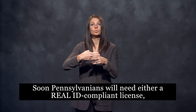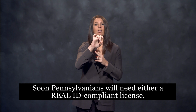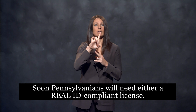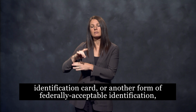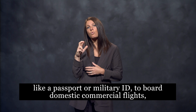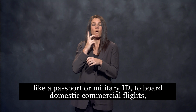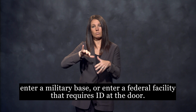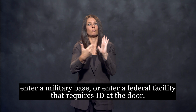Soon, Pennsylvanians will need either a Real ID compliant license, identification card, or another form of federally acceptable identification, like a passport or military ID, to board domestic commercial flights, enter a military base, or enter a federal facility that requires ID at the door.